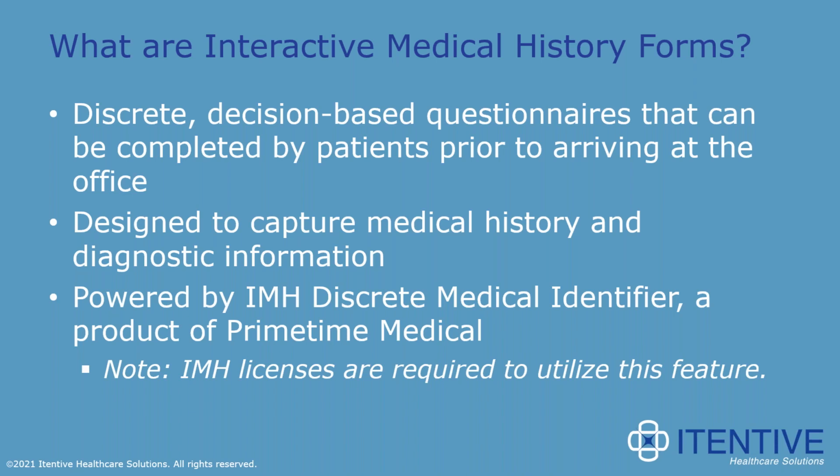So let's say, for example, you're using an IMH form to collect a patient's family history, and they state that there is a family history of cancer. Obviously, it's beneficial to know what types of cancer, maybe which family member. So there may be additional questions that are asked to gather that information.